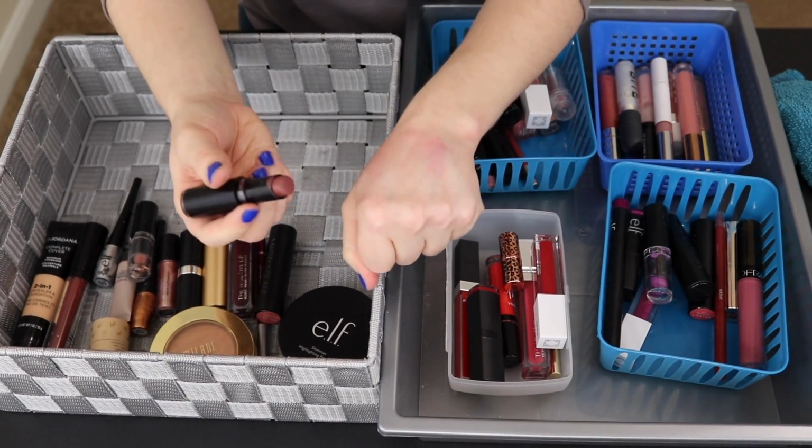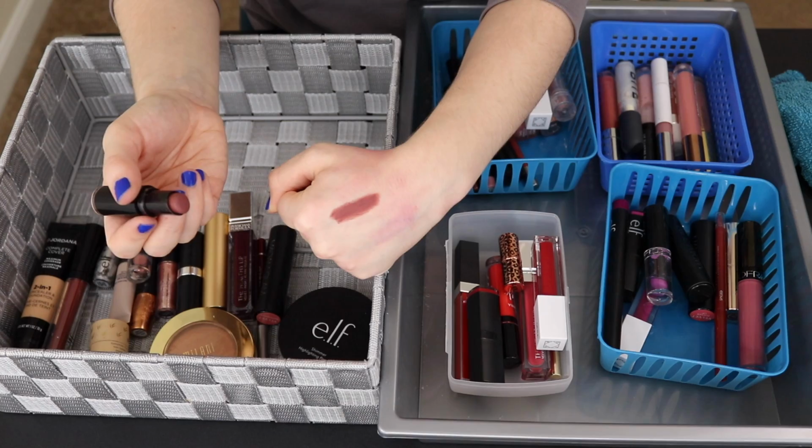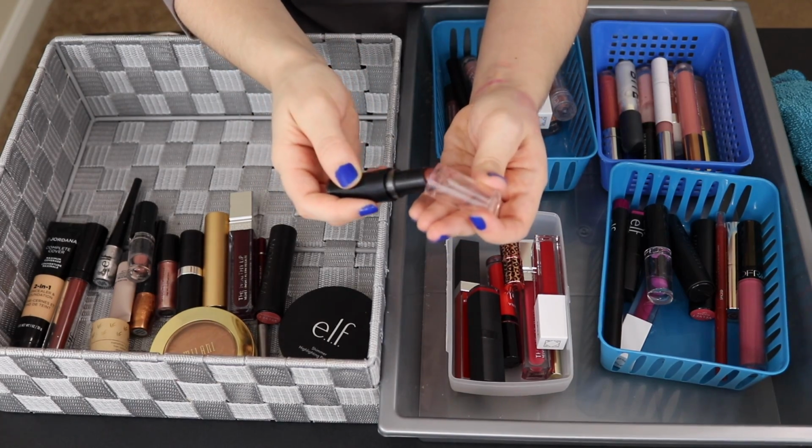This is Wet n Wild Mochalicious. I don't have anything else like this one. This is like a true brown. And you know what? This one also is kind of smelling a bit off.